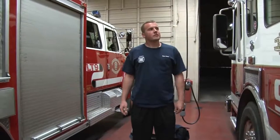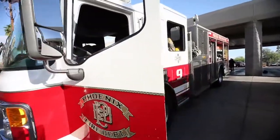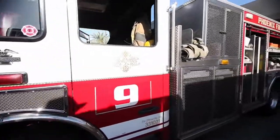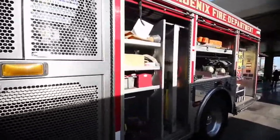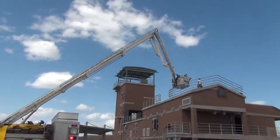I'm Ryan Place. I work for the Phoenix Fire Department. I'm at Station 9 on B shift. And this is a pumper with the Phoenix Fire Department. This is used for fire attack and EMS calls, car accidents, all the same stuff. Different than a ladder truck, which is more roof ops and that kind of stuff.